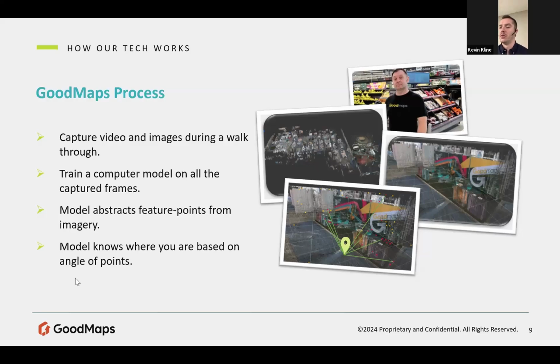So once we do that, we will take it back and we will have our mapping team create the map. That takes about a month, give or take. And that'll be creating all of the points of interest, the destinations, and so on. Points of interest can be anything from a water fountain to an exit to a restroom, a Starbucks, gates, things like that. Anything the venue wants can be created.